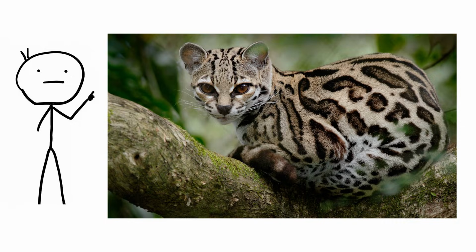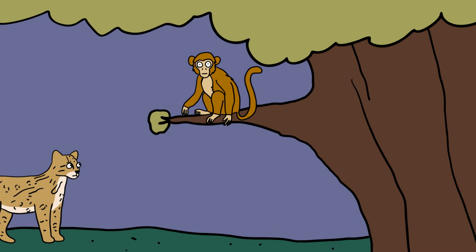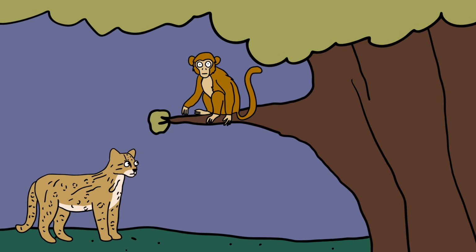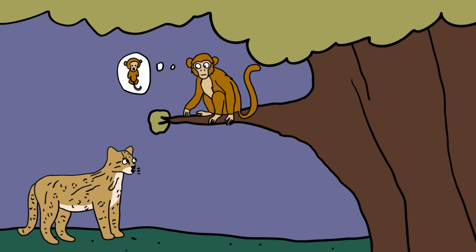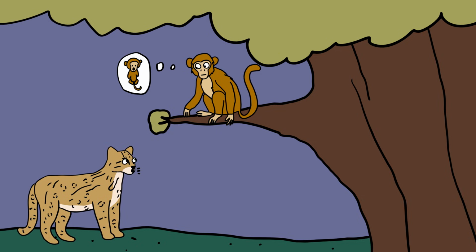Tree ocelot. Also known as the margay, the tree ocelot has one mischievous mimicry tactic. This feline knows how to put on a show to attract its next meal. It can actually imitate the sound of a cute little baby monkey. How genius is that?